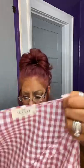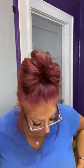So these I can wear because they're long. And then because it goes like this, it kind of makes you look elongated. Makes you look a little bit taller. So I really like that. These are super cute. Those I will wear for sure.